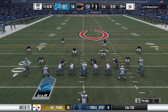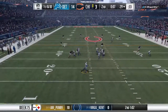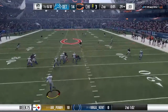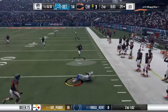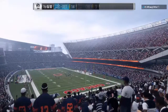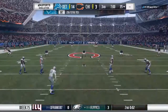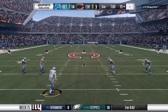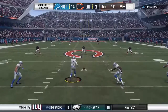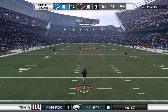Set. Green, 39. A play fake. Now Webb. And he finds a man with a crossing route. So we have reached, and pump the brakes, Larry. Pump the brakes. We are ready for quarter number 3. So both teams have their marching orders, and we'll get going again here in quarter number 3.